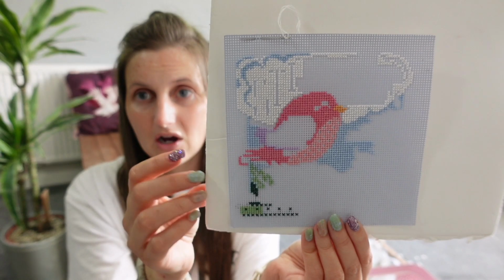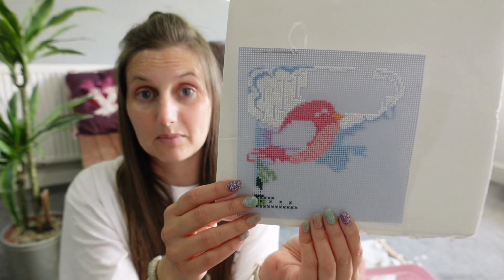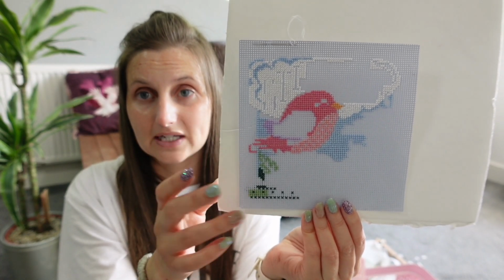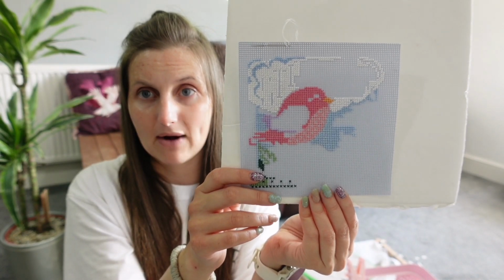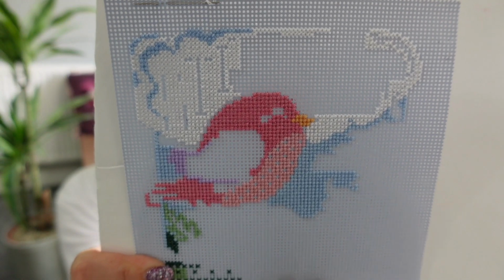This is being stitched on perforated paper, 14 count equivalent, all the kit supplied things basically, because this was a little Mill Hill kit. So I'm just using all the threads, and I will be using the beads that came in the kit when I get round to doing that. But yes, very pretty birdie. Really pleased with how that one is going.